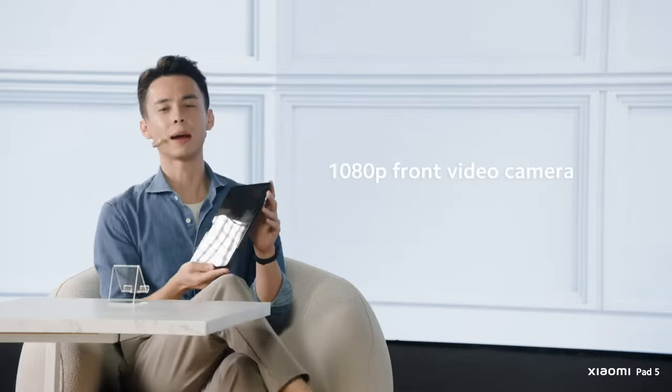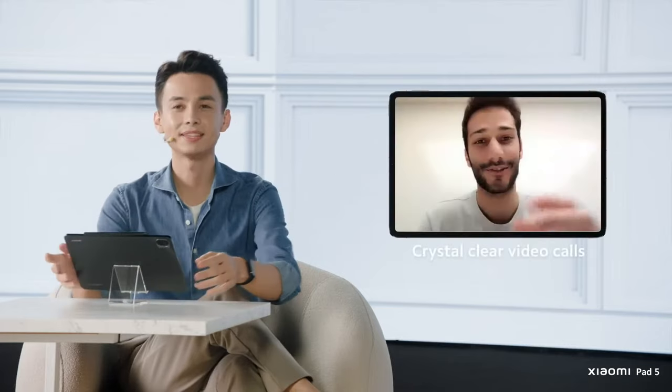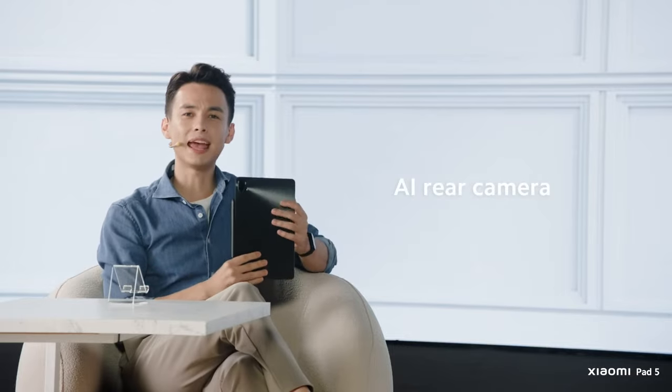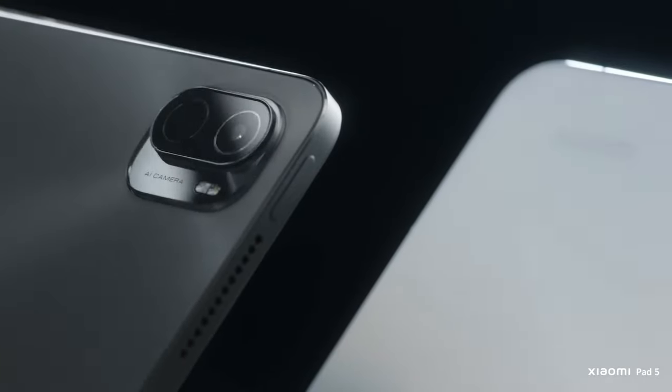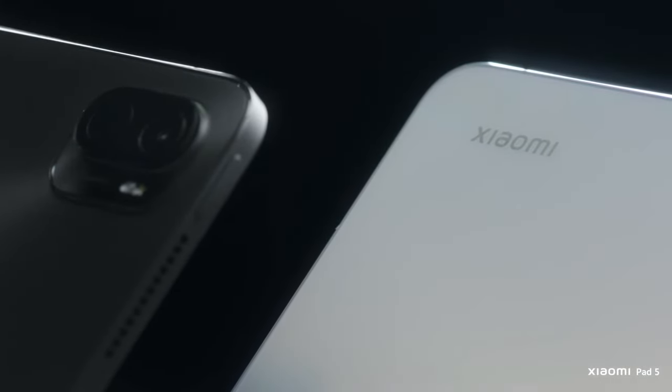Now, a lot of you are going to be using Xiaomi Pad 5 for attending class, conference calls, or connecting with friends and family. And it has a 1080p front video camera to let you do that. Let's check out this clip. This is our colleague Greg, and he always uses his Xiaomi Pad 5 for attending important meetings. And not only does it have an amazing front camera, but it also comes with an AI rear camera that's perfect for scanning documents, taking amazing photos, and so much more.